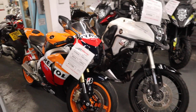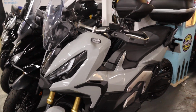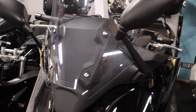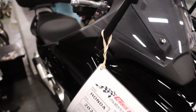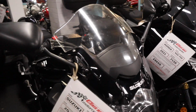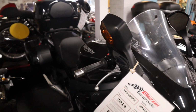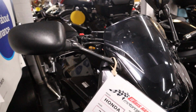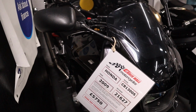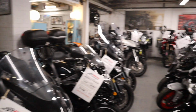I'll just spin round again. This was our company vehicle, the XADV. We are putting it up for sale, so that will be up for sale very shortly. Absolutely brilliant weapon, that. We've also just bought an NSS Forza 750. We've got the GSX 1250F Bandit there, Sprint GT fully loaded, and the very nice iconic Honda CB1300S. So that's the main two big showrooms done.